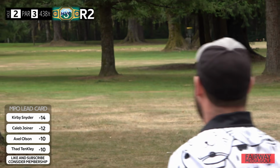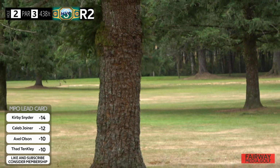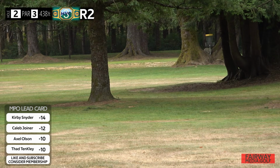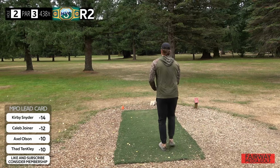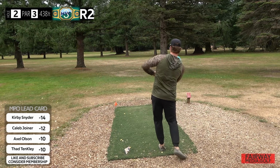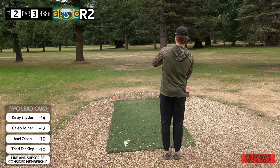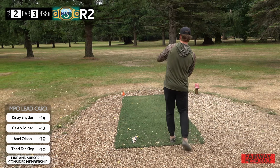The only real change here is that there's going to be an OB line hard on the right-hand side, kind of punishing any rollers that get a little too squirrely. I'm going with a DD here. I'm pretty happy with that shot all in all. I'm not really close enough to want to run that putt necessarily, but yeah, feel pretty good about it.